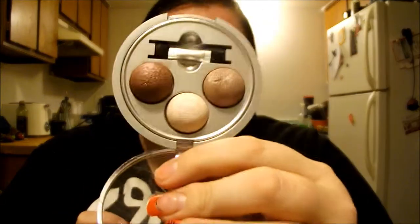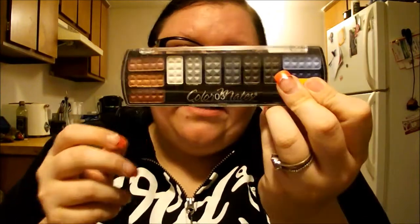Then I just got a couple other eyeshadow palettes in there and some other lashes. Like, got this one by LA Colors. Got this baked berries baked collection from Physician's Formula. Sorry, I couldn't think right there for a sec. Looks like that. Got that as a giveaway prize. Got this one, which is Color Mates. Looks really pretty. The colors in these are actually super pigmented, and I got this at Dollar General for like a dollar.